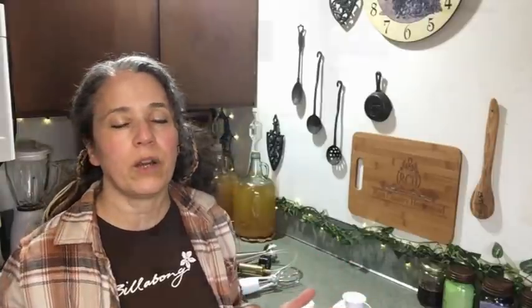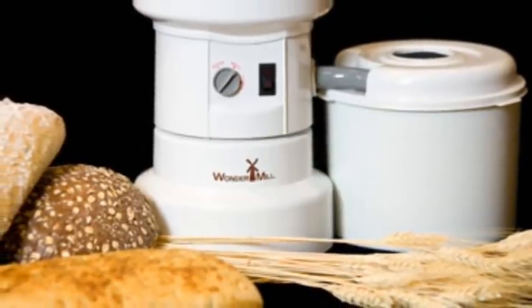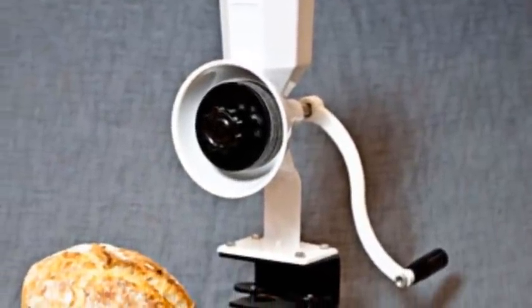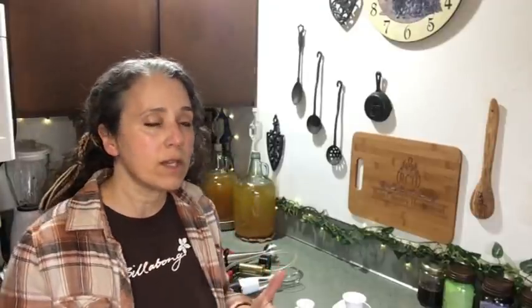However, let's say you have solar power and it's pretty dependable because you live in a place that gets sun year round, and even on short days you get plenty of solar power, then maybe a Wonder Mill is going to be a better investment for you. Or it might be better for you to get the Wonder Mill plus the manual Wonder Mill, because there's two. There's an electric one and then there's the manual one. I haven't looked at the prices recently, but you might be able to get both of those for the same price as it costs for the Country Living grain mill. So those are the two that I know most about.